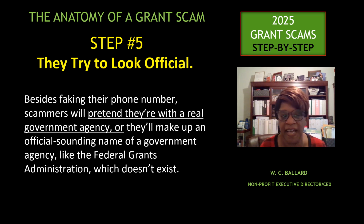All right, step 5, they try to look official. And they do a pretty good job at it if you're not careful. Besides faking their phone number, scammers will pretend they're with a real government agency, or they'll make up an official sounding name of a government agency like the Federal Grants Administration. Of course, it doesn't exist. I have a student who's called me several times when she gets something, and she'll go through it with me, and I've shown her how to recognize when it's really from a federal government agency. And we're going to talk about that soon in the next section.